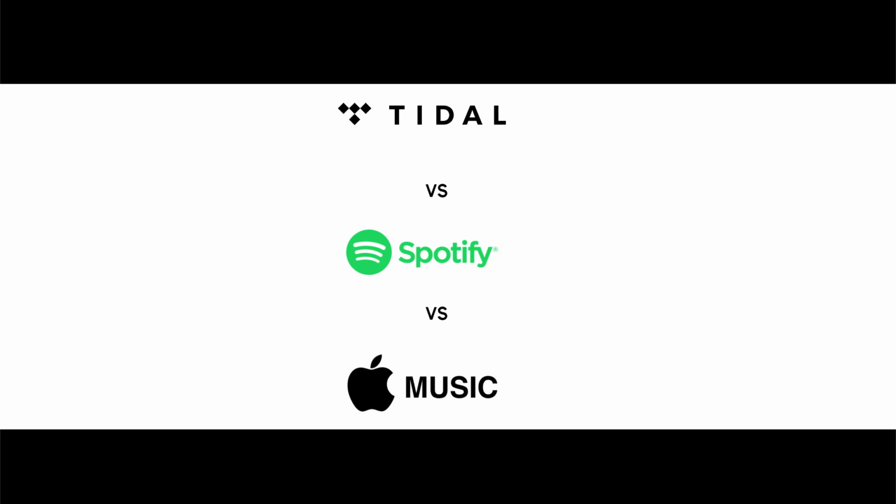So what do you guys think? Are there other streaming services that are better than Tidal, Spotify, and Apple Music, such as Google Music or Amazon?